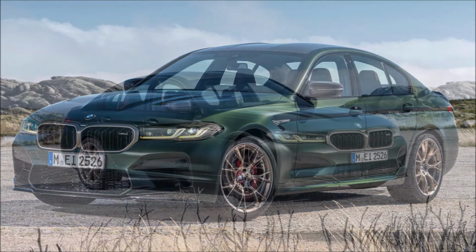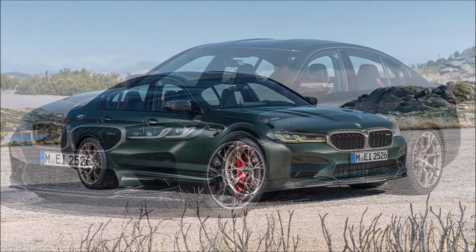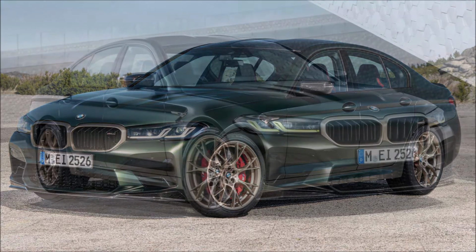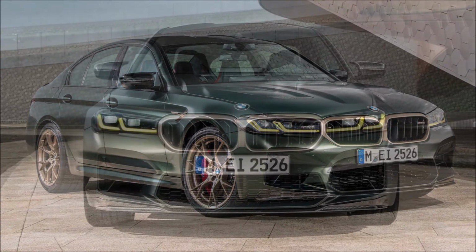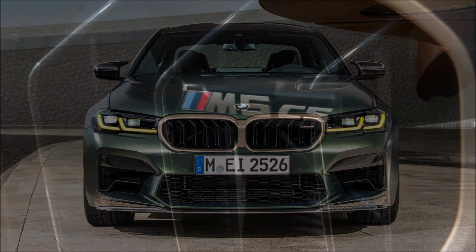This setup enables the car to accelerate from 0 to 60 miles per hour, 0 to 96 kilometers per hour, in just 2.9 seconds, which is 0.2 seconds faster than the M5 Competition. Now, if you keep your foot planted on the accelerator, the car will eventually hit a top speed of 190 miles per hour or 306 kilometers an hour.